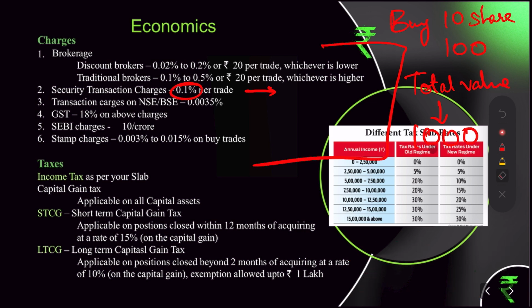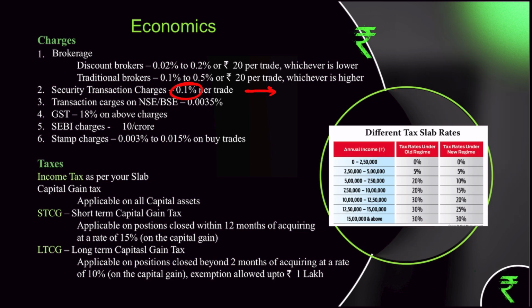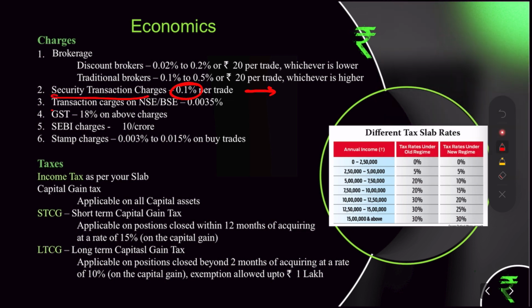Likewise, if you are selling these 10 shares that you have bought, let us say you are selling them at a price of 120 rupees. So your total value is 1200 and you will pay the brokerage and other charges upon this 1200 value and not on the profit of 200 rupees that you are making, right? Keep this in mind.